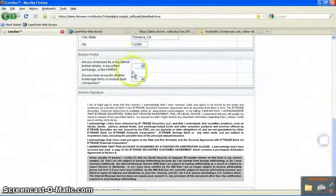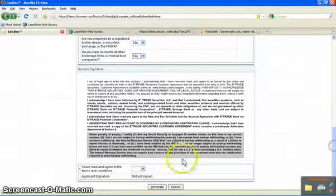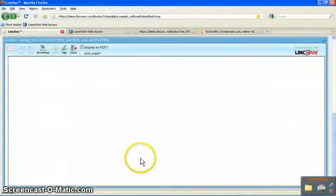Employment status came in from the CRM. Maybe I have a couple extra questions to answer. I'm going to go ahead and agree to the terms and conditions. And when I click Generate, that can optionally send out a completed copy of that new account form to my client via email or send them a secured link.